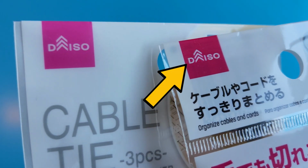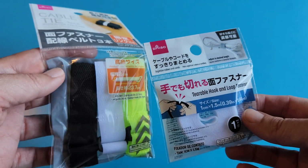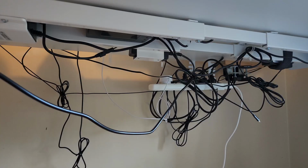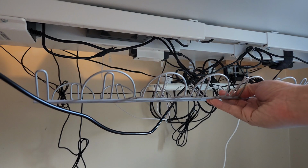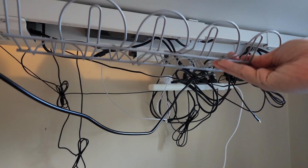Up next, Velcro cable ties from Daiso. I bought this to secure all my messy cables underneath my desk. Oh, and I also got this $12 cable management tray from Ikea.